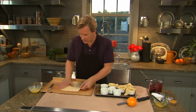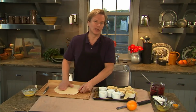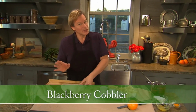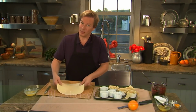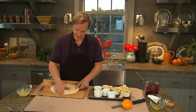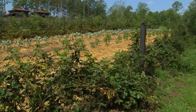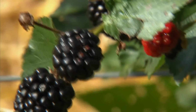One of my favorite desserts in the summer around here is a Blackberry Cobbler, a simple, delicious dessert. Well, not just the summer. I have to say, we freeze our blackberries and we use them in cobblers and pies throughout the entire year. Now, here at the farm, we grow lots of different varieties of blackberries, even a thornless one, which you might consider for your own garden.